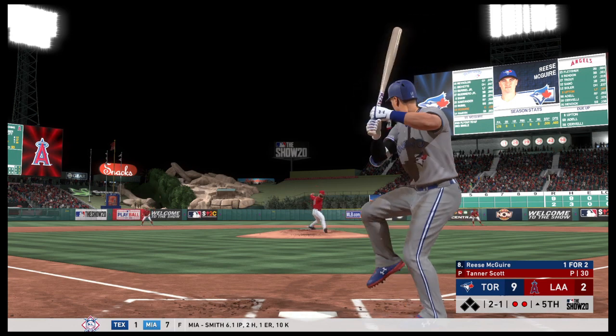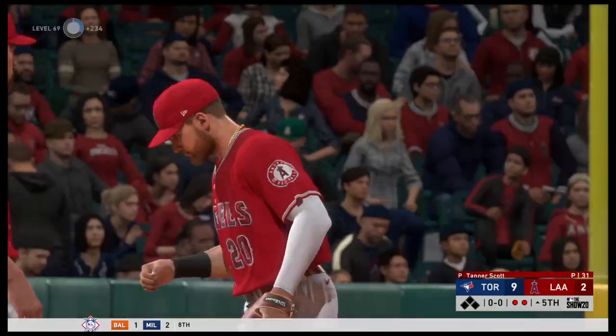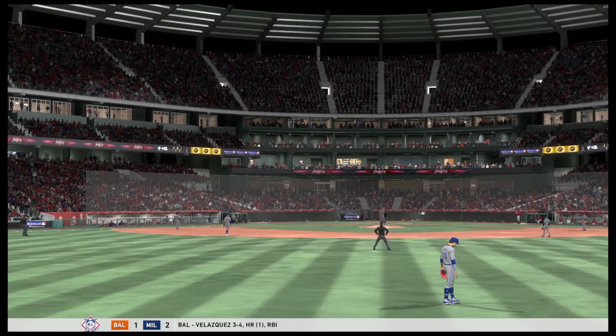Here it comes. Here's a hard hit ball to the left side that'll be taken in out there at short. Welcome back for the bottom of the 5th.